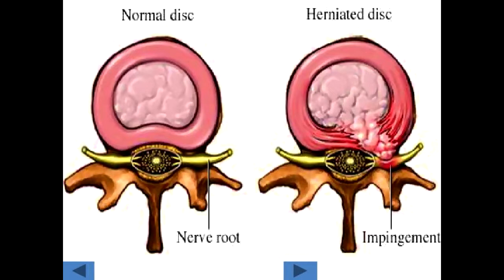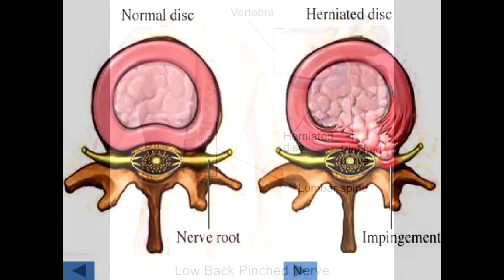A CT scan uses a thin X-ray beam that rotates around the spine area. A computer processes data to construct a 3-dimensional, cross-sectional image. Electromyography, EMG. This test measures muscle response to nervous stimulation.